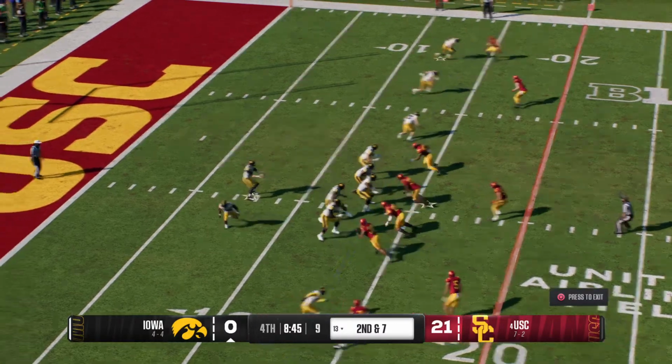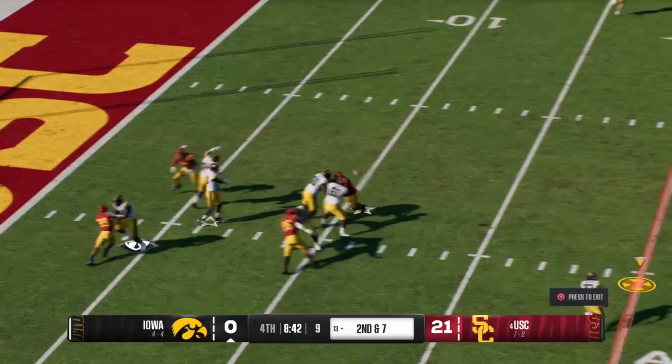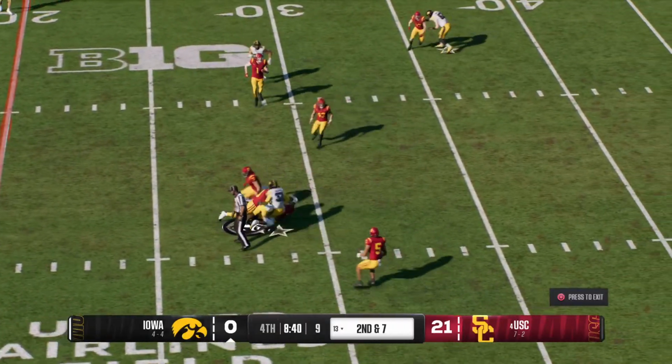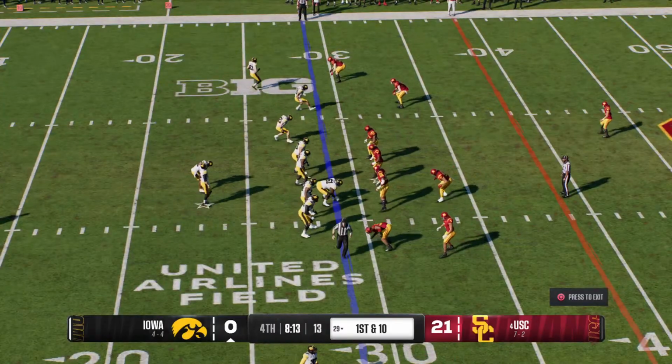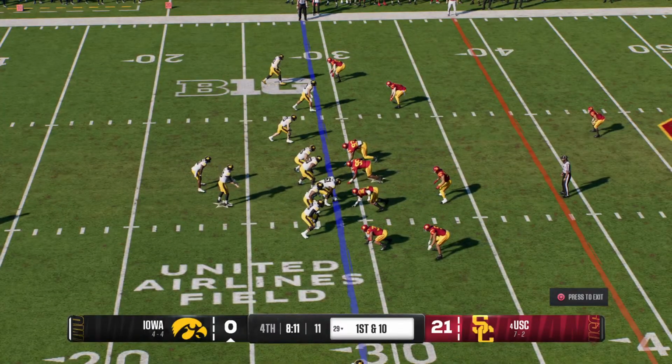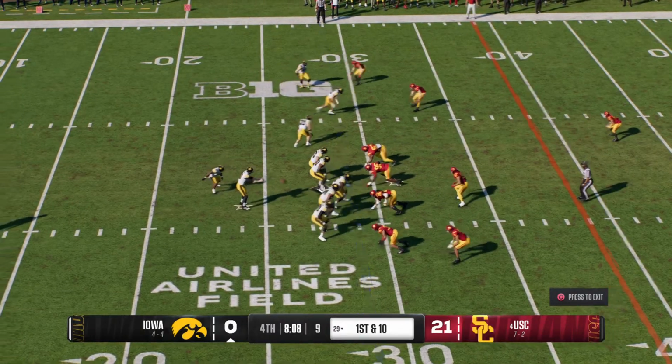The punter's on the sideline with the oxygen mask right now. He's been playing so much. He's not used to this. This offense, they just got to stay on the field. They got to put a drive together and get some balance going, running and throwing the ball. They'll start this one from the 29 on first down.